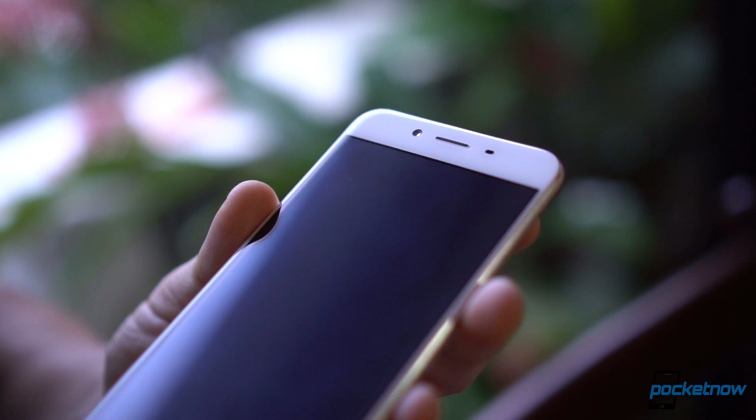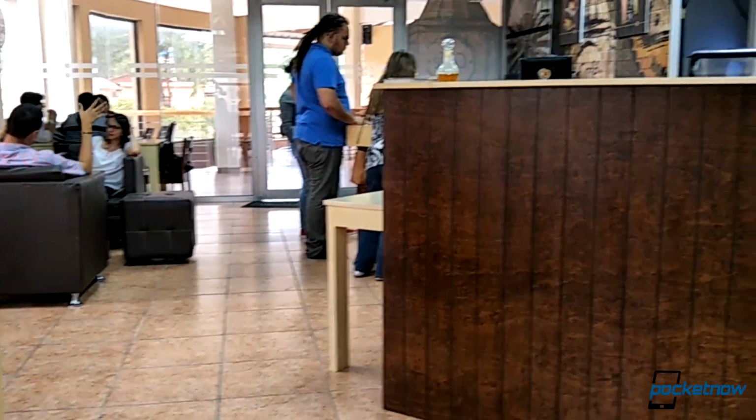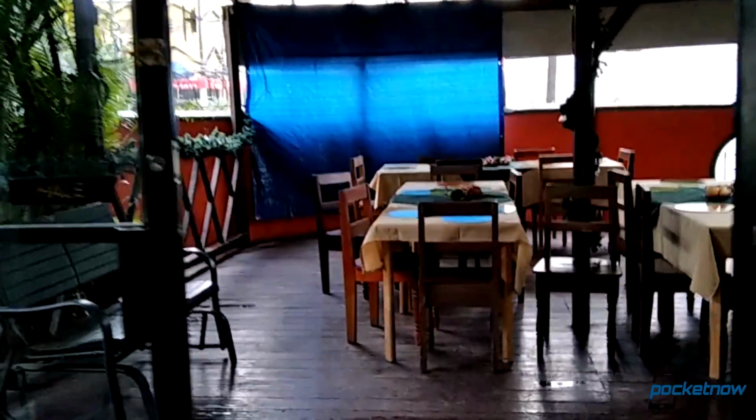The selfie shooter is also 16 megapixels, f2 aperture, and I've gotta say I'm quite impressed with the results. About the only thing that I don't like about this camera is how it performs on video. Notice that there is some stabilization being provided through software, I believe, but it's not good enough for walking around, for example.